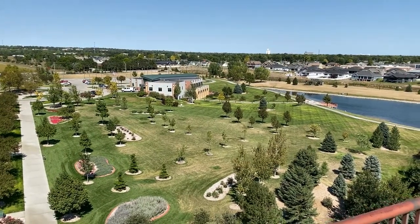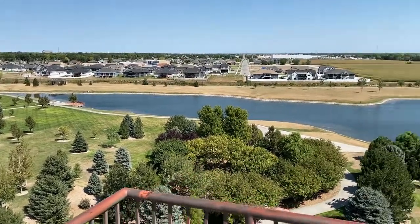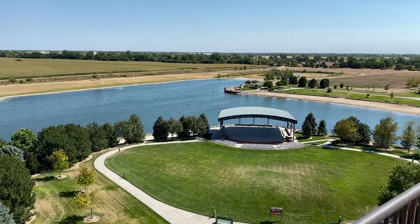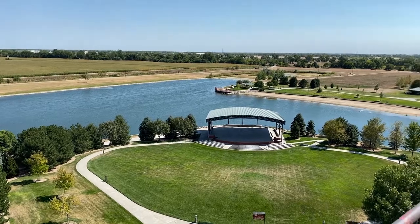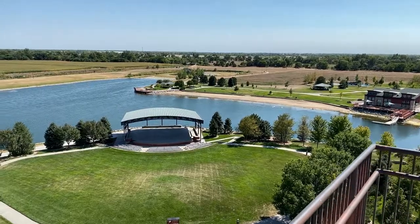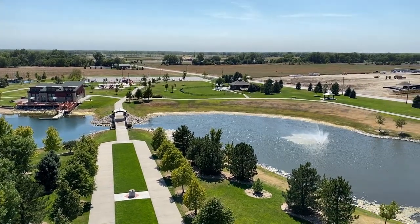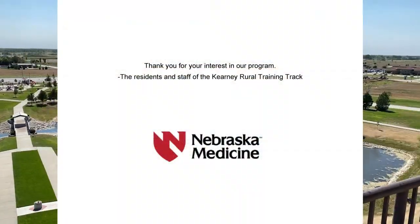These are shots from Yanni Park, which is one of the many public spaces in Kearney that provides a rich quality of life outside of medicine. In addition to the many clinical benefits of our program, life outside of medicine is equally as important. Places like this offer things for you to do as an individual or as a family, with outdoor activities, parks, splash pads, water sports, and ways to enjoy your time outside of your clinical duties.